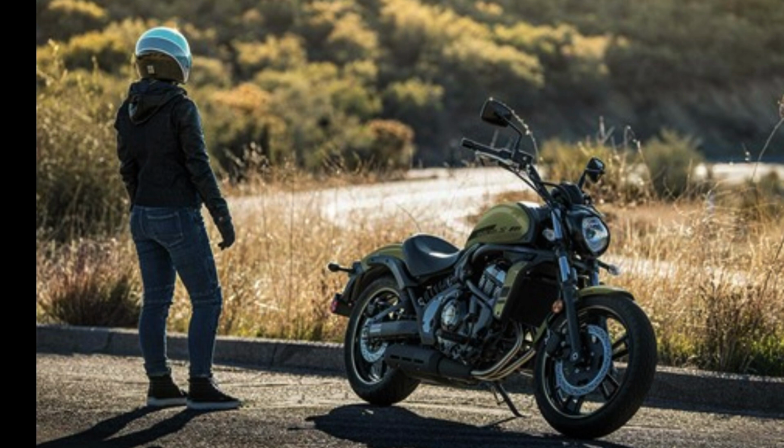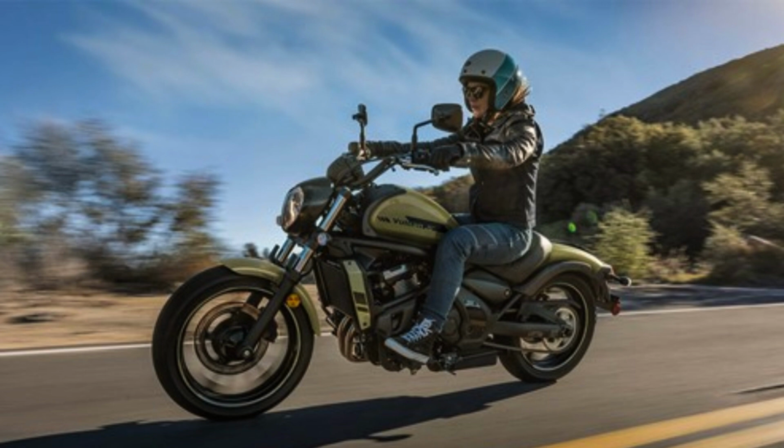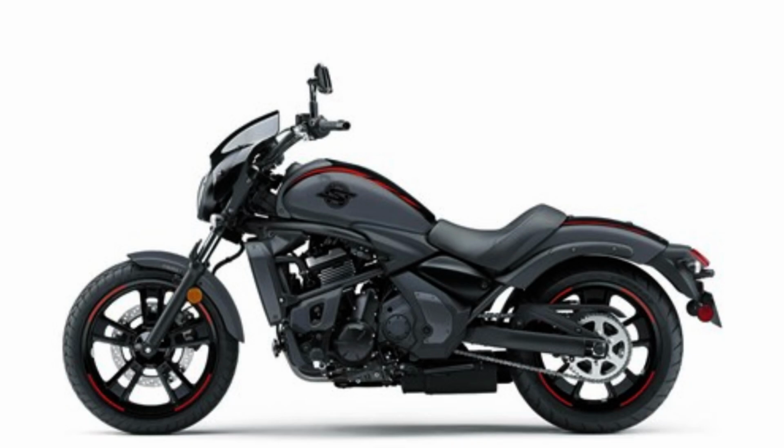The base model has two colors. Black is non-ABS only for $7,350. The Pearl Sand Khaki, which is ABS only, is $7,900. The Cafe model comes in dark gray only, ABS is included, and costs $8,500. It includes a front cowl with a tinted wind deflector.